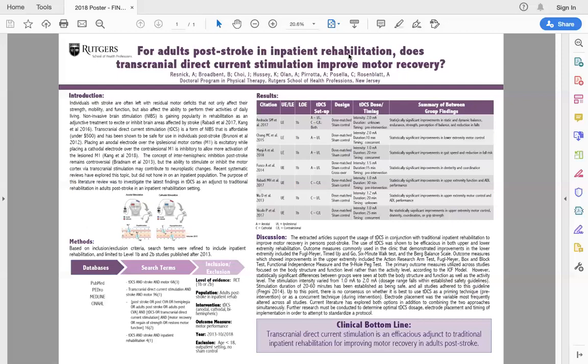So overall, the extracted articles support the use of transcranial direct current stimulation as an adjunct to traditional inpatient stroke rehabilitation interventions as a method of enhancing motor control or motor recovery post-stroke. The use of TDCS was efficacious in both the upper and lower extremities for rehabilitation purposes. Outcome measures that were commonly used in the clinic that demonstrated significant improvements included the Fugl-Meyer, the Timed Up and Go, 6-minute walk test, Berg Balance Scale, Action Research Arm Test, Box and Block Test, FIM, and 9-Hole Peg Test.